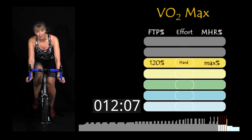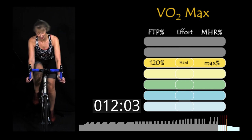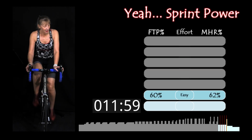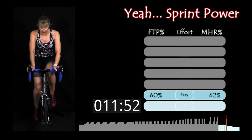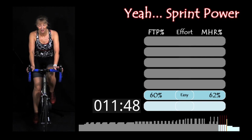Can you see the top yet? Yep. How you enjoy that side wind, the crosswind, or the headwind? And release. Barely talk. Recover. Give me a sec.